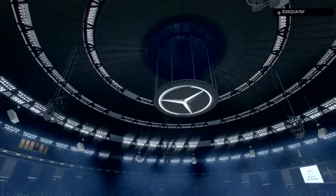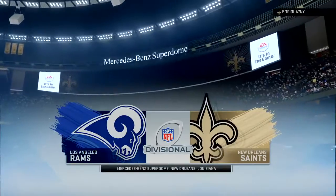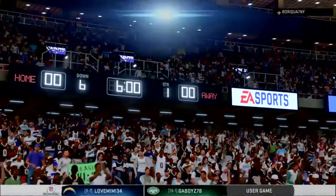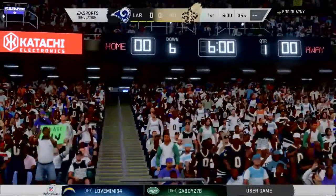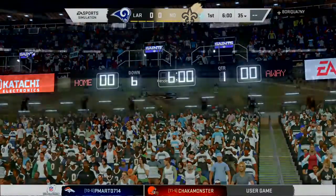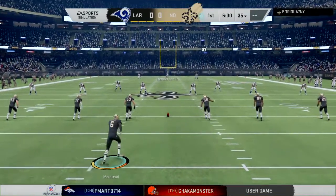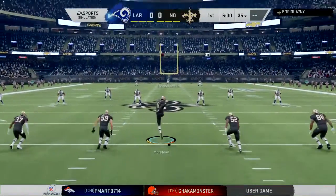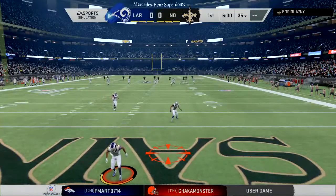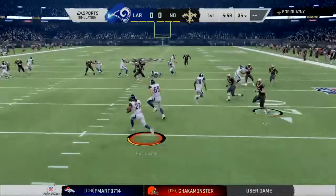EA Sports coverage of the NFL playoffs brings us to a sold-out and absolutely rocking Mercedes-Benz Superdome in downtown New Orleans. Coming up, an important divisional round matchup in the NFC between the Los Angeles Rams and the New Orleans Saints. The first of 4 berths in the conference championships is on the line here as divisional weekend in the NFL is underway.